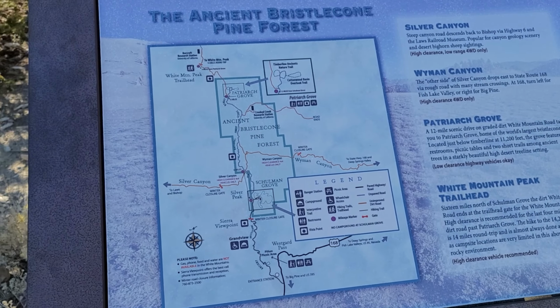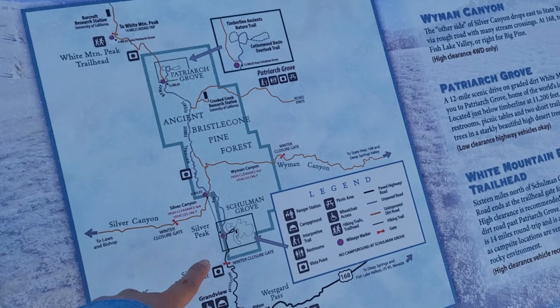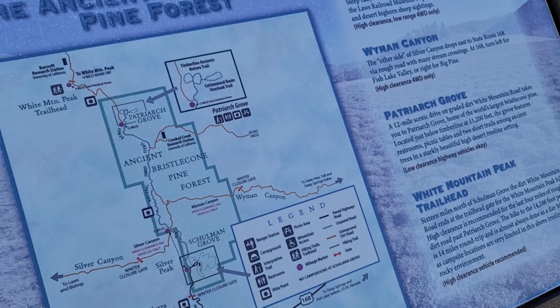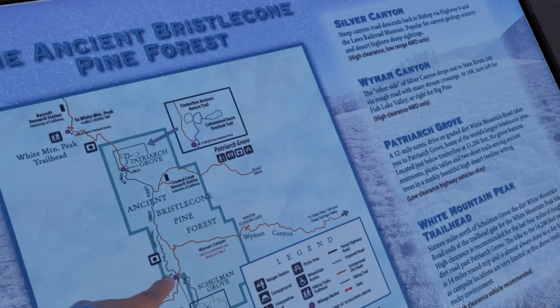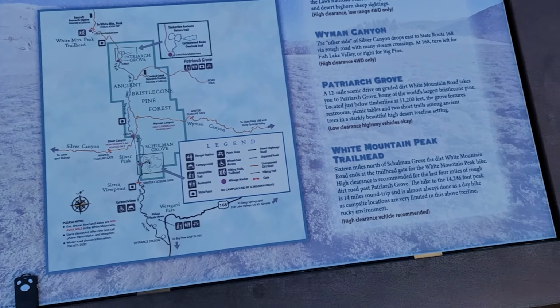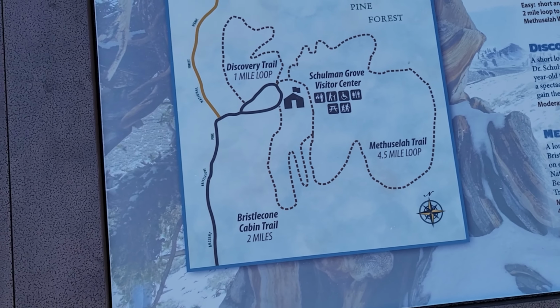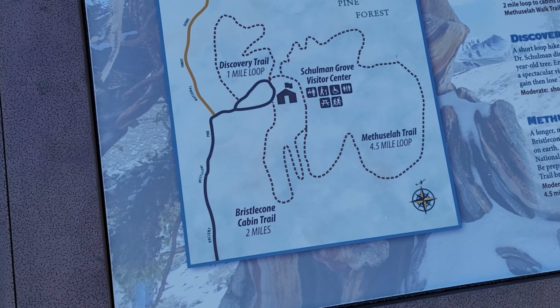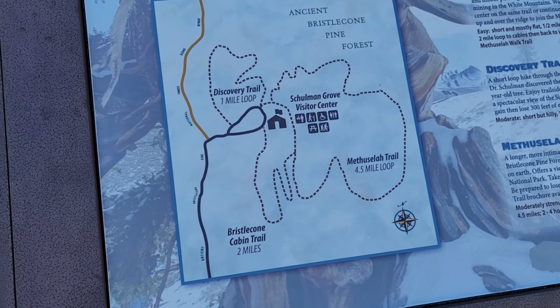Anyway, so there's some information. It looks like this is the main area right here that we're at. I heard there's some more over here, but this is a dirt road. You need a four-wheel drive vehicle. I'm not going to go there. Take a look around. Looks like there's a 2 mile trail. Okay, well, I'm not going to do that. That's a bummer.